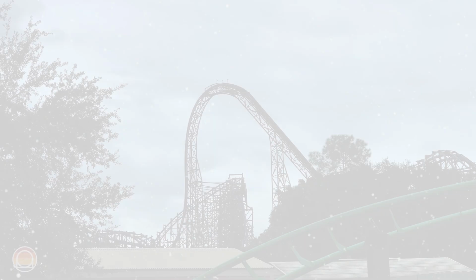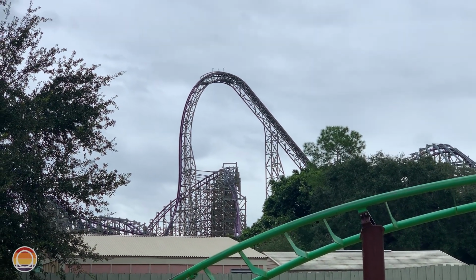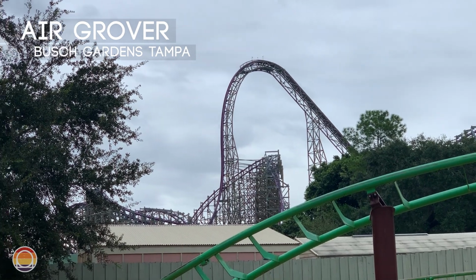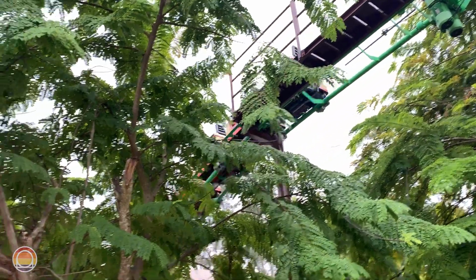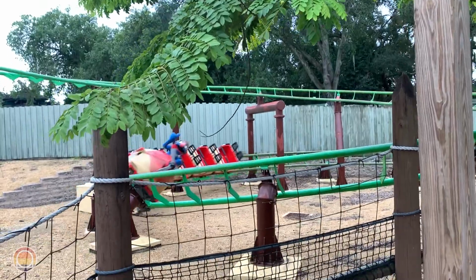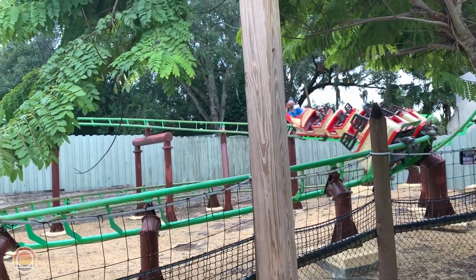Heading back to Florida yet again for number 5, we're heading to Busch Gardens Tampa for Air Grover. This Zero Force 190 was originally opened in 2010 and is realistically the largest kiddie coaster so far on the list. It features a nice booster lift hill, which gets you to the top of that hill fairly quickly, and a fun drop into 2 different helixes that provide a little bit more force than you might expect.